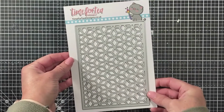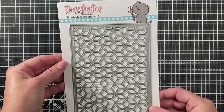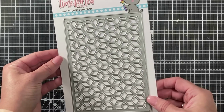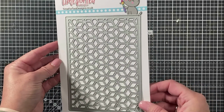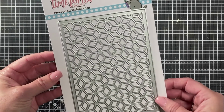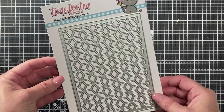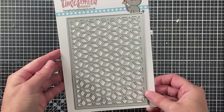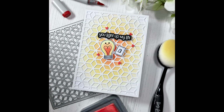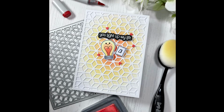Our geometric snowflakes cover die really is something of a chameleon when it comes to creating beautiful backdrops for your projects. Add colour behind the die to allow it to really pop, or ink blend an ombre finish before cutting to highlight the pattern. Depending on how you style your die, you may see snowflakes, cubes, flowers or diamonds. Whichever you see, this die will always make a stunning feature.